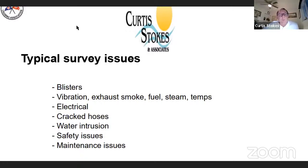I'll show you some typical photos of that. Then there's water intrusion on the older boats, especially the Asian-built boats with all the teak veneer. And then of course, safety issues are the big issues, and lots of maintenance.